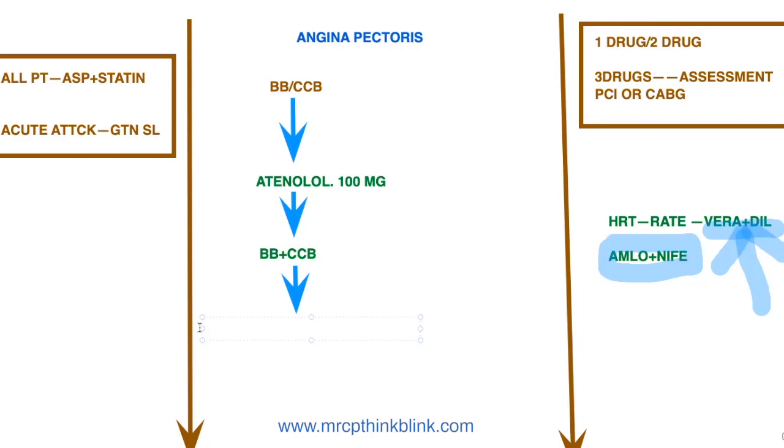The drugs: it could be long-acting nitrate, it could be nicorandil, it could be ranolazine, it could be ivabradine. So these 4 drugs you need to remember.